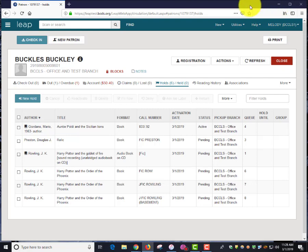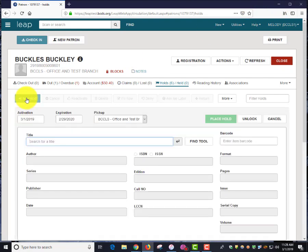If the new hold screen is clicked away from in the process of placing a hold, all work will be lost, so make sure to complete the hold request before navigating among other open LEAP work forms.